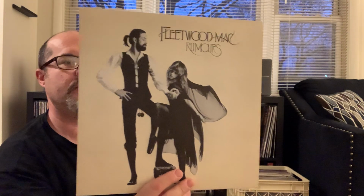What else we got here? Oh yes, no one's ever heard of this album before, right? Fleetwood Mac Rumors. I've got it on CD. Now I have it on vinyl.